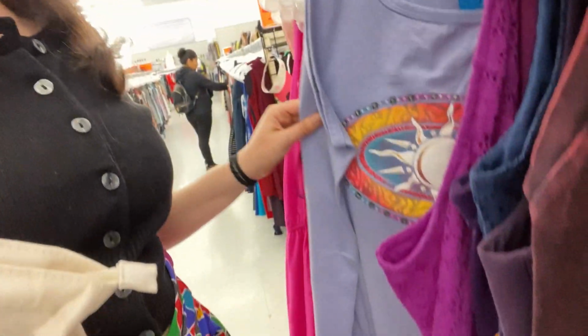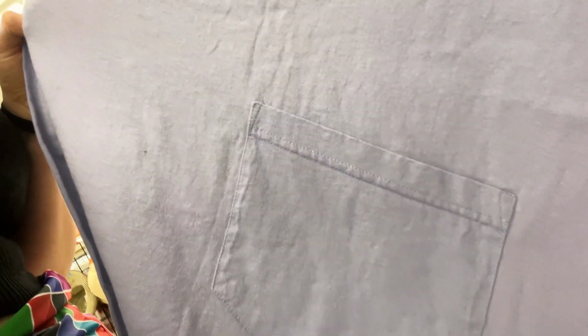As usual, we're starting in the dresses. I found this. Look at that pocket placement. What do you put in that pocket?